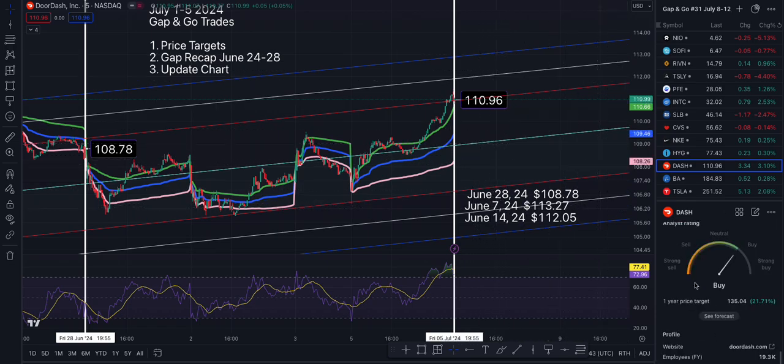The 1-year price target is 135. So resistance takes us to 111.86, 112.88. VWAP takes us to 109.46. The middle of the trend, 108.96. This is support. I will anticipate a bounce at support.